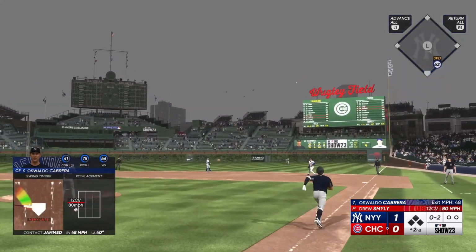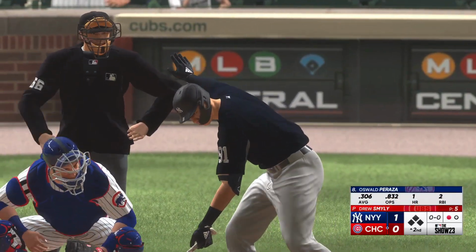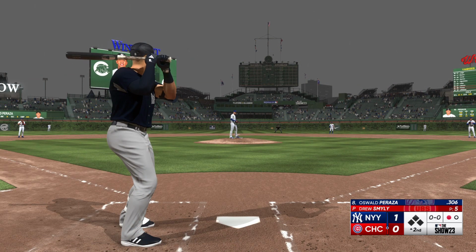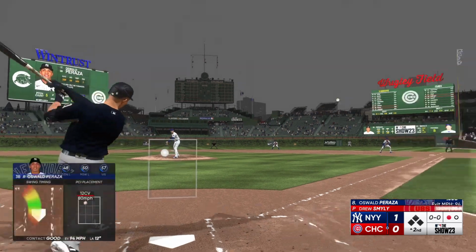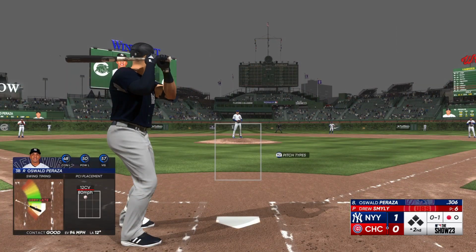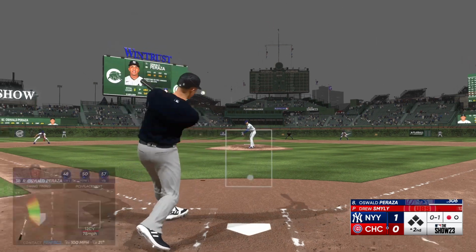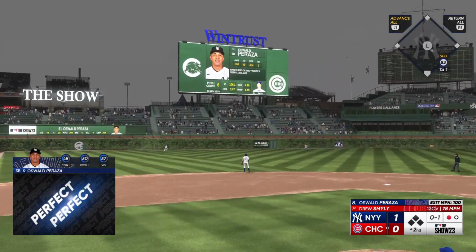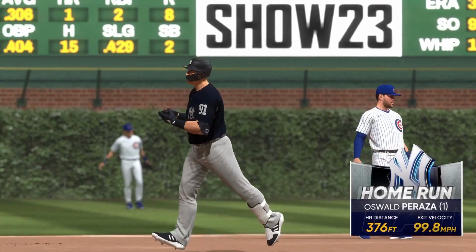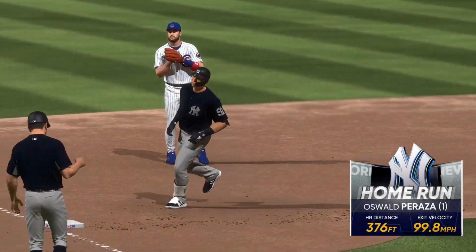This one popped up. And there's one down. Here's a speed threat, Oswald Peraza. And first offering is fouled off. That one ripped. That's back there. And that one's gone into the bleachers. A solo shot. And they tack on to their lead. It's 2-0.